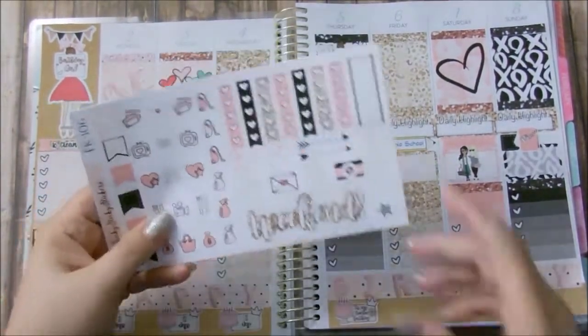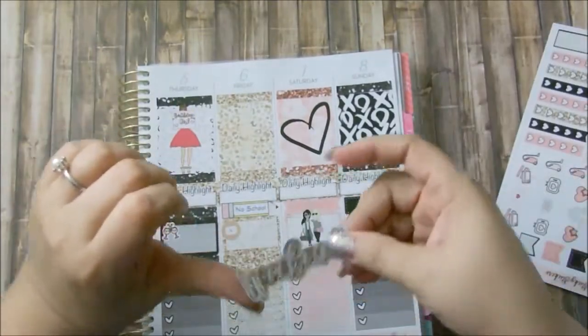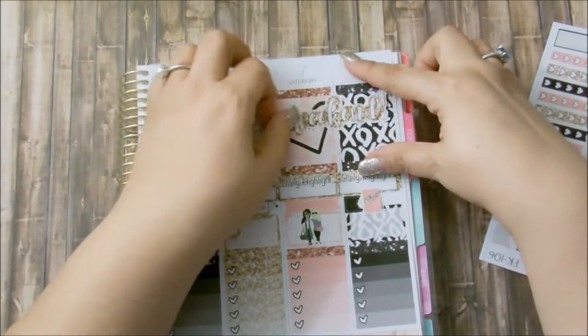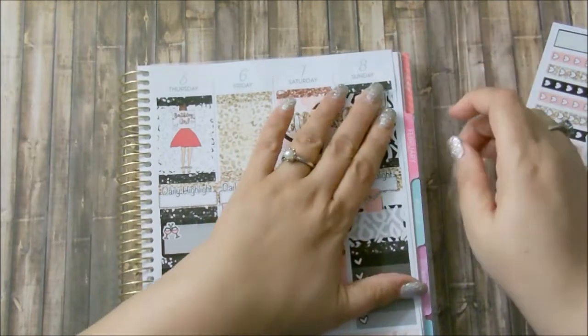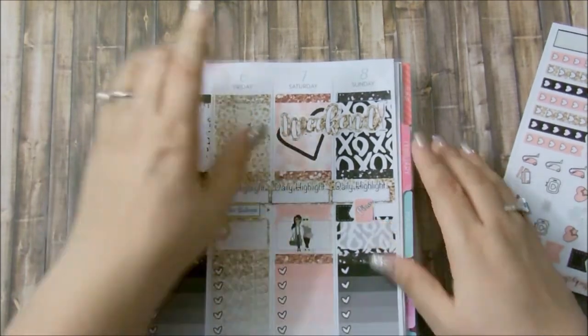Oh, I almost forgot the weekend banner. How can I forget the weekend banner, people? Why didn't you tell me? Okay, I'm going to put the weekend banner, which is so awesome. It has pink champagne there, center, because I don't want to block the space up here, because this kit also comes with date covers. Oh my god, that is so precious. I am in love. I love this font.